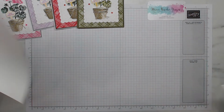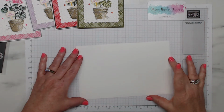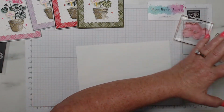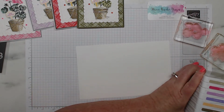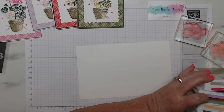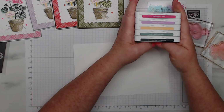I'm going to use this because I can put a half a sheet of paper in my die cut machine, no problem. So let's go ahead and start. We're going to do our leaves first. What you're going to notice is I have a lot of colors here, and we're going to use all of these. So let me take out the Highland Heather, Crumb Cake, the Soft Suede. These are all of the in colors that are leaving.